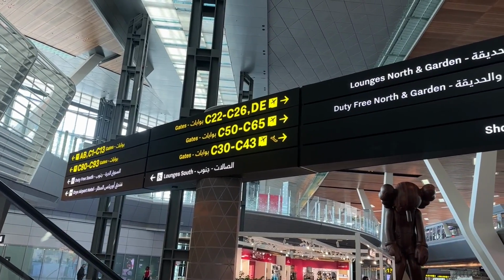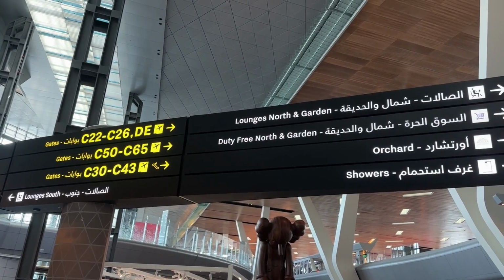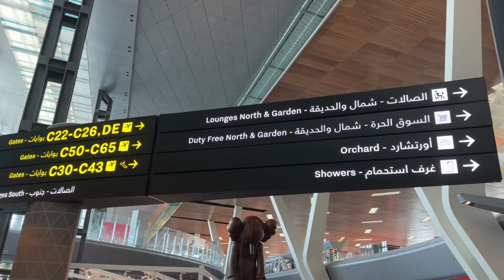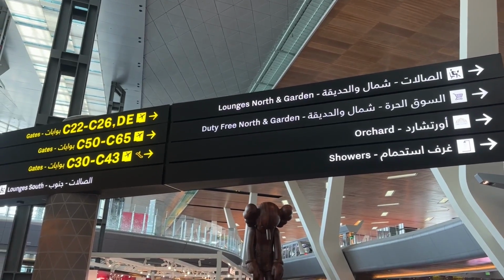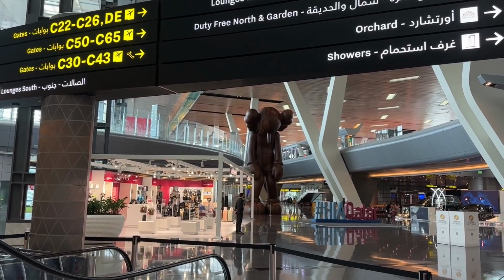Here on these signs here, you can see that this airport is growing and becoming somewhat of a massive airport, with 2 duty-free shops, the lounges, the gardens, the orchards, and even showers for first-class passengers, off in a separate wing where they have access to their own spa area.